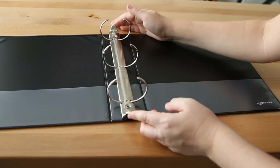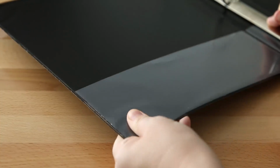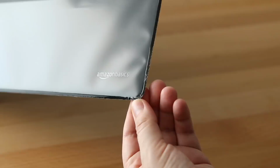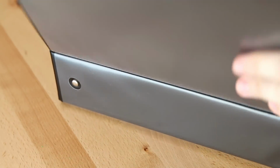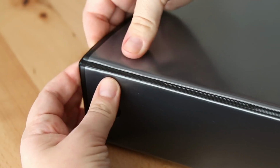It seems to have decent metal rings. The covers feel a bit thinner than a heavy-duty binder, and the pockets feel fine. But I did notice it's a little rough around the edge where the pocket material and the cover are fused together. A common complaint in the review section, the hinge separated for a lot of people, so I wanted to see how strong this was.